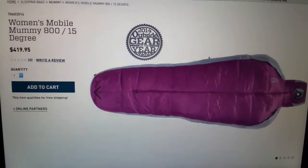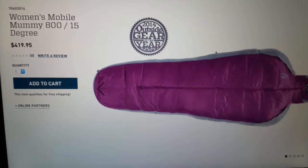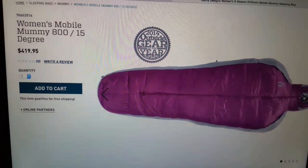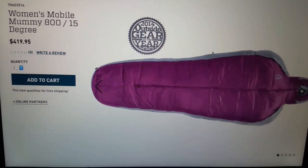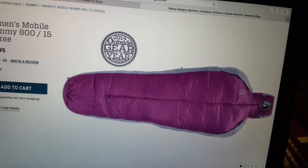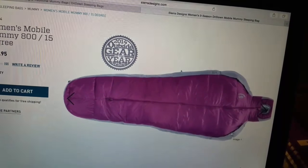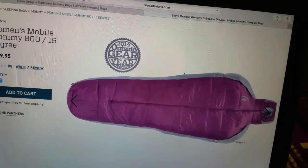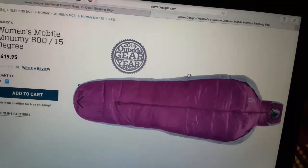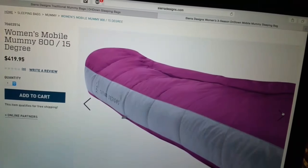Now for some specs. I'm on the Sierra Designs website. This is the Women's Mobile Mummy 800 fill 15 degree bag. You can see the price there. This is a full size. This here is where you can bring your arms out. And then you have the loops that you can flip the back up and snap onto there. I really like those features.